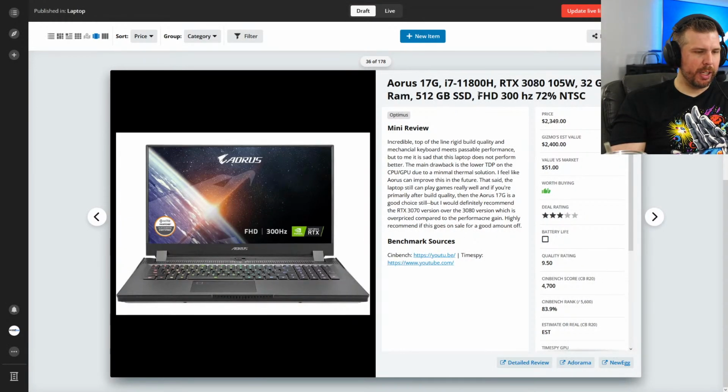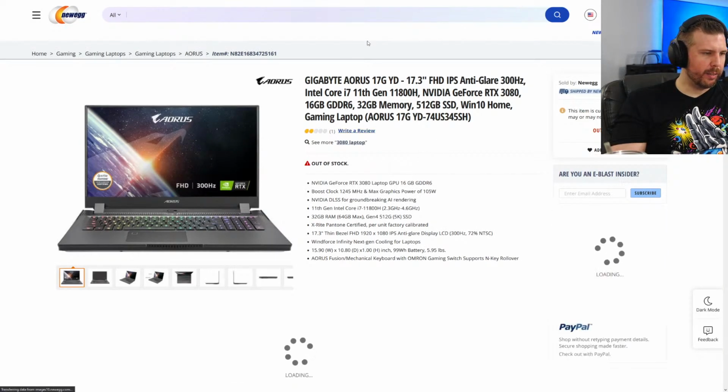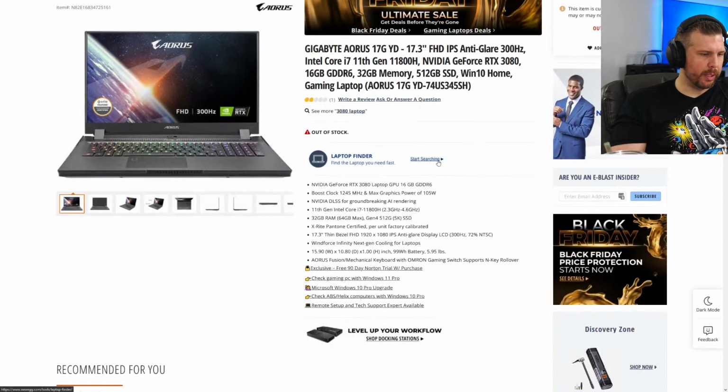Aorus 17G, i7 11800H, RTX 3080, 105 watts. So this is a 90 to 105 watt. 32 gigs of RAM, that's very nice. Only a 512 gig SSD, that's very small. A good quality display, 300 hertz. 2349, I think, is a very fair price for it, but I wouldn't call it an insane deal. I feel like an insane deal for this one would have been more like 2200 or 2100.